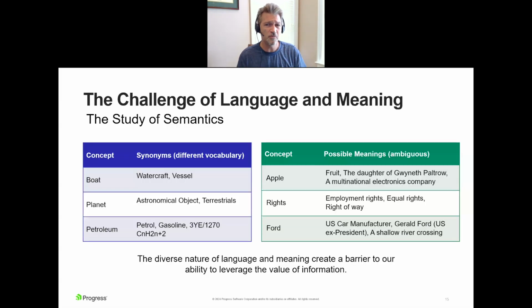Now, to understand this problem at the next layer, we have to peel the onion back an additional layer to really figure out, well, what's going on here? And this gets into the study of semantics, which is the study of language and its meaning. There are two fundamental things going on when we think about language and meaning. One is we have this concept of synonyms, so words that can be representative or identical to other words in their meaning. That one's fairly straightforward.